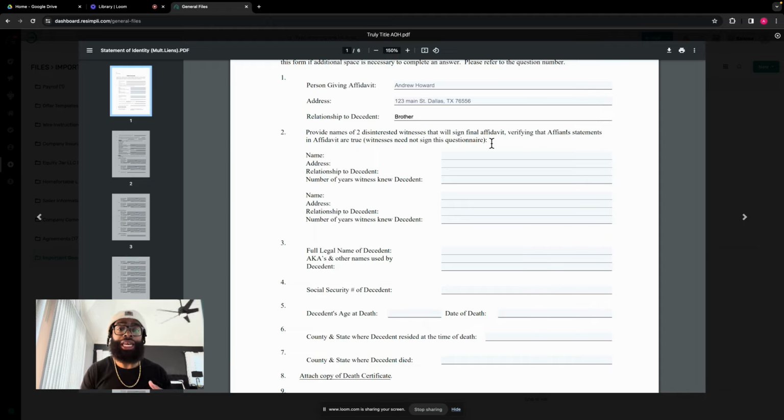They are saying, yes, I knew the decedent. I knew his family. This person is his brother. He had 2 more brothers that are listed here in this document. So they are just pretty much confirming the information that you are putting here.